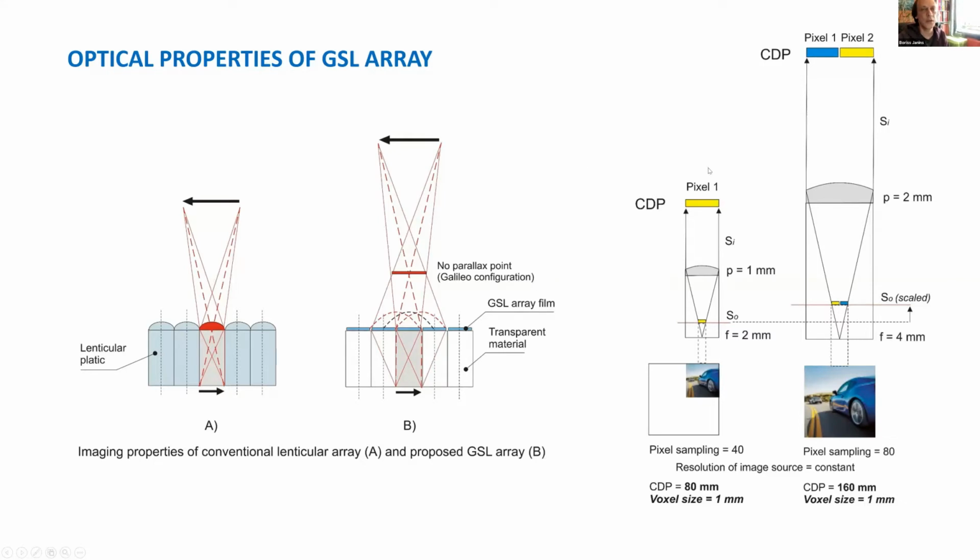He used relatively larger lenses to improve the information capacity of elementary images. The larger the elementary image is, the better resolution you can achieve, as you can see in the image on the right. In the first case, we have a pitch of 80 millimeters, and the second is 2 times larger with all other parameters the same. Resolution is twice larger.